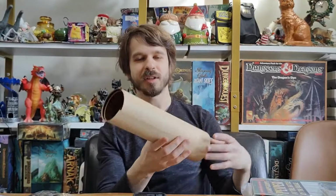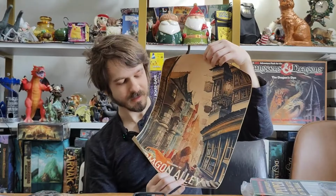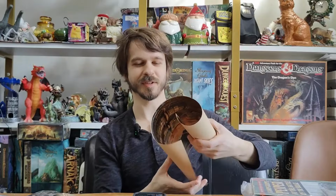They also got a really cool Diagon Alley poster right here, like an art print. That one looks pretty cool. There you go. It looks like there's Hagrid and Harry Potter, but it's kind of loosely done.